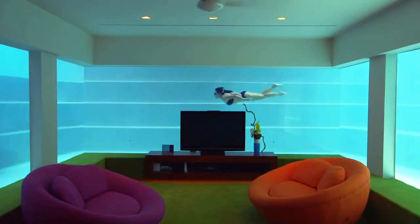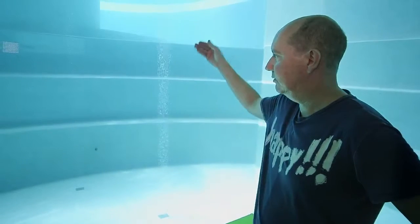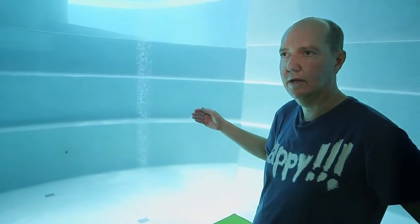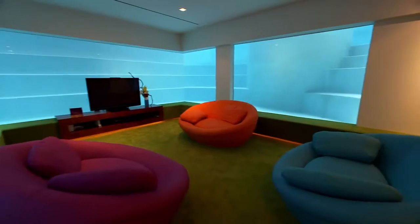And you can see the steps in the back, again, give a sense of perspective to people in the room. Without that, it would just seem like a flat wall and you wouldn't understand how deep the pool was and kind of enjoy the space. And we can take, obviously, 30, 40, 50 people in this room for a party, no problem.